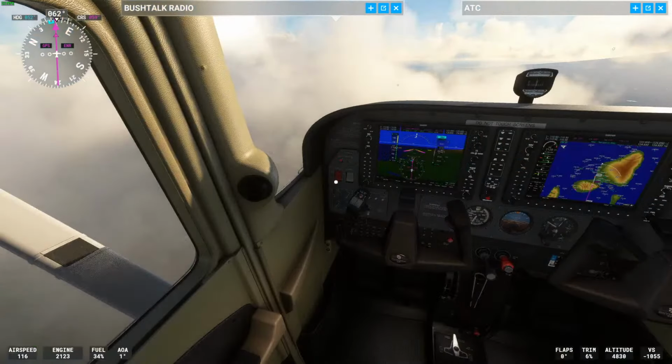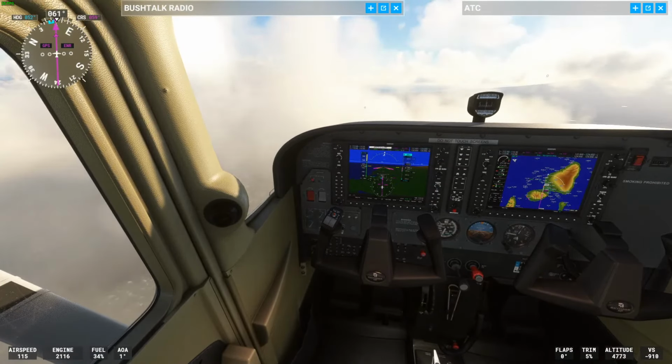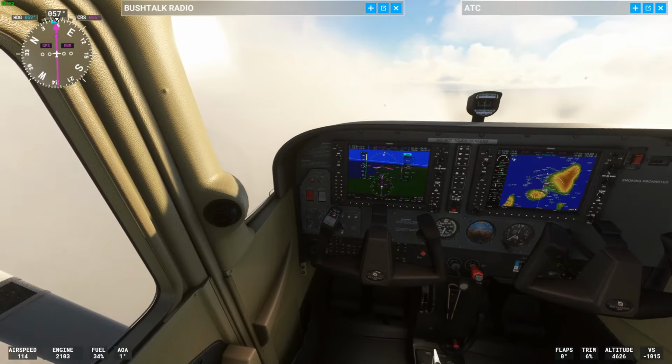All right, now that we passed over the peak of the mountain, we're going to decrease our elevation down here a little bit as we approach this population center.